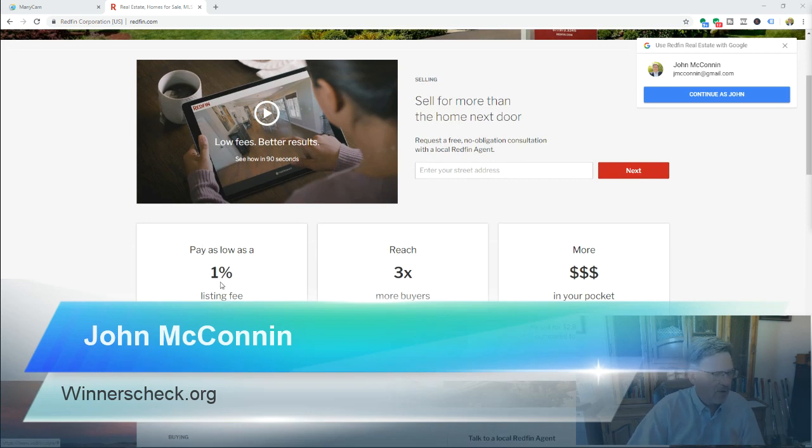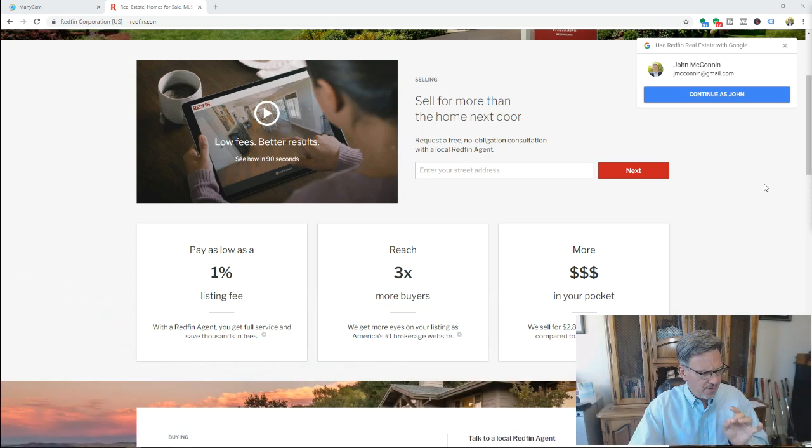here's pay as low as 1% listing fee. So again, let's break this down. Redfin asks you to compensate the buyer's agent in the traditional manner. Okay, so they ask you to pay the buyer's agents the traditional fee.